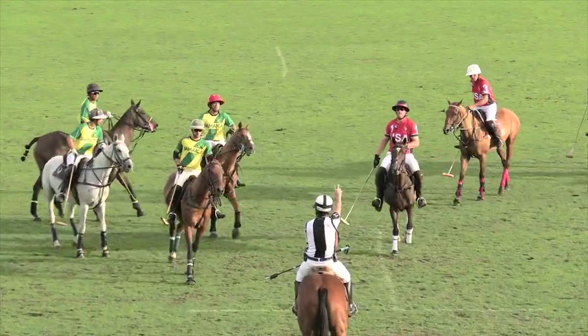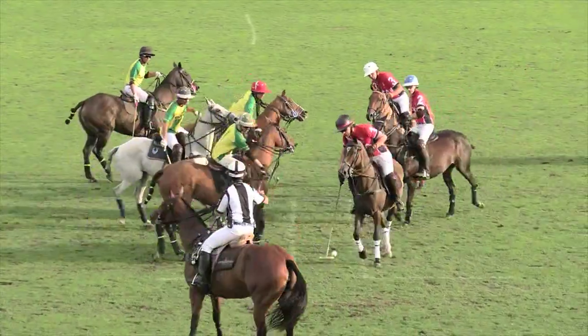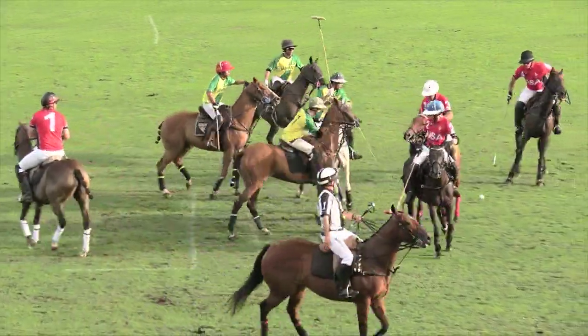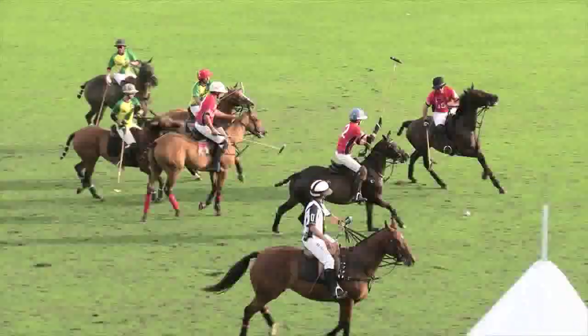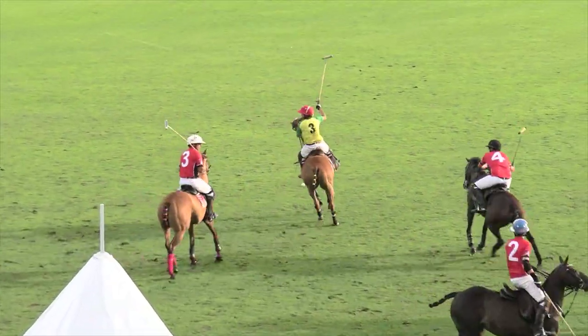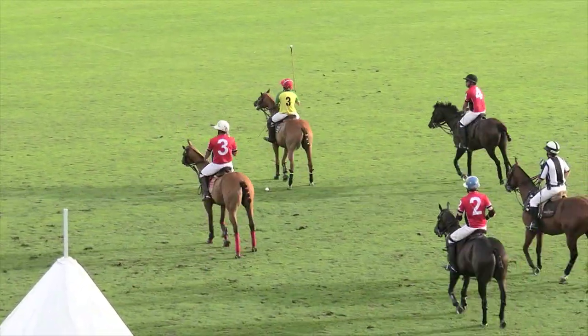Jamaica going up towards the Jumbotron. USA going down to what? Sorry, Jamaica going up towards the grandstand. USA going down to the Jumbotron. And looks like Dougie gets the first shot on it. Rory. Oh, Cameron landed on his butt. I think that was just an overbalance. Horse stopped.